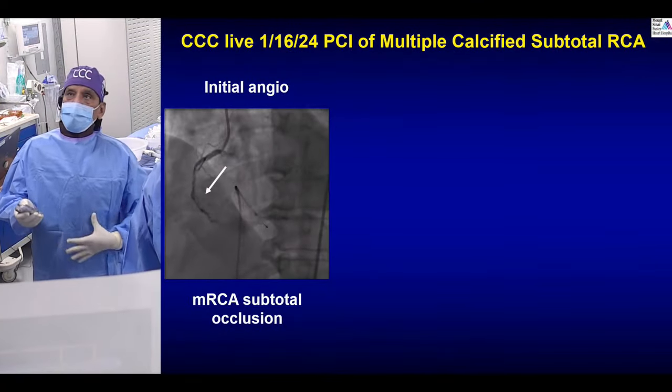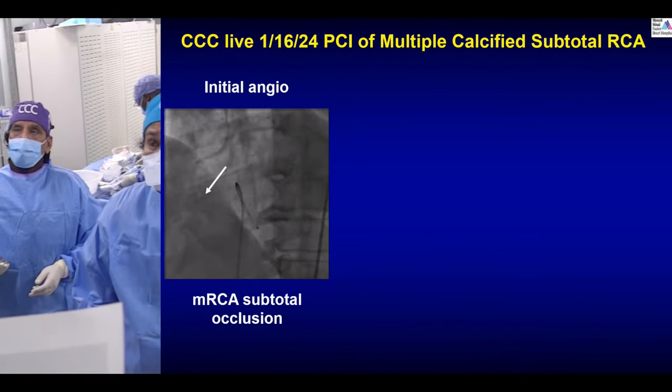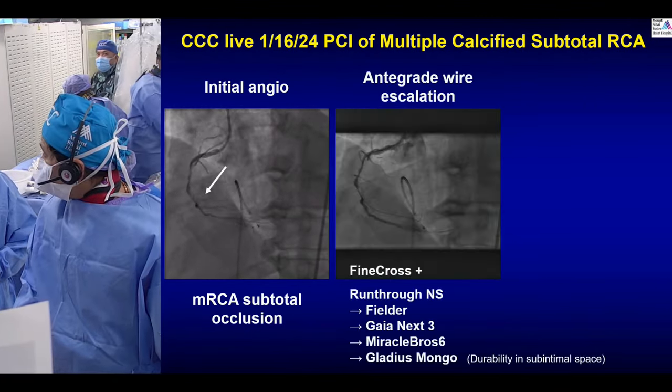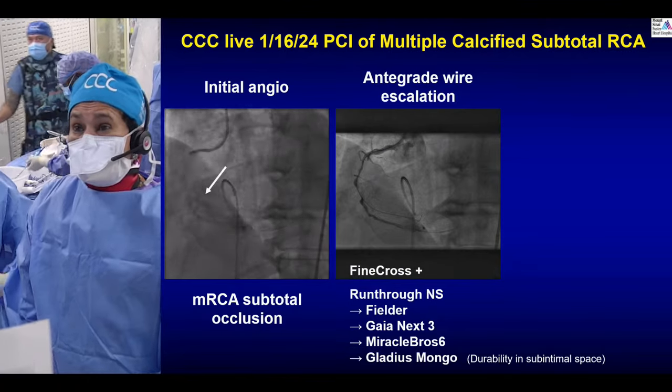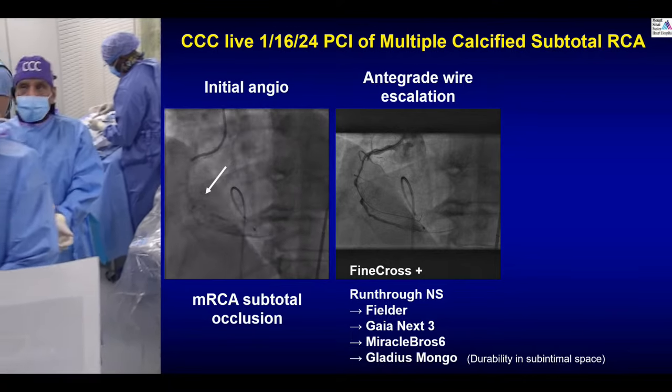Yeah, so you started with this case, subtotal occlusion. That was last month's case. Okay, so this one. Yeah, last month, the mid RCA. The CTO that we did, mid RCA.